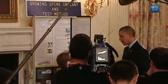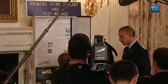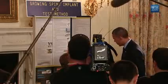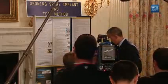So really the only way to test that out is to either put it in an animal or human. And I didn't want to do that, and I couldn't do that. So instead I made my own by building a mechanically growing model of the spinal column.